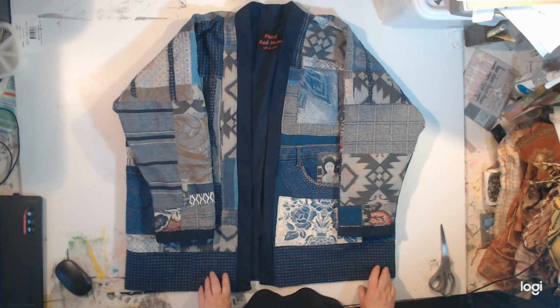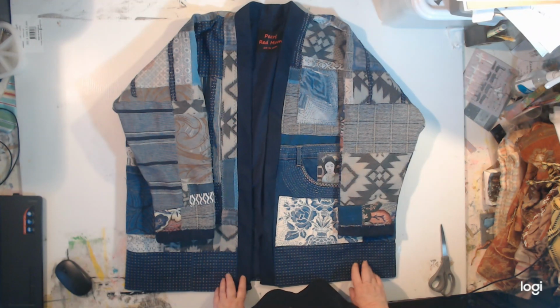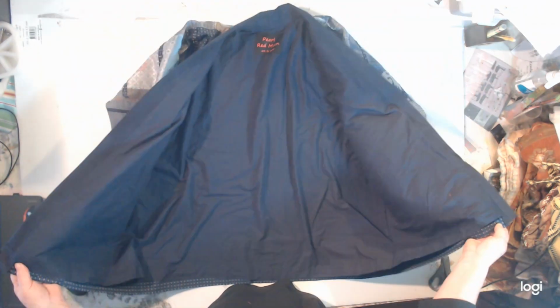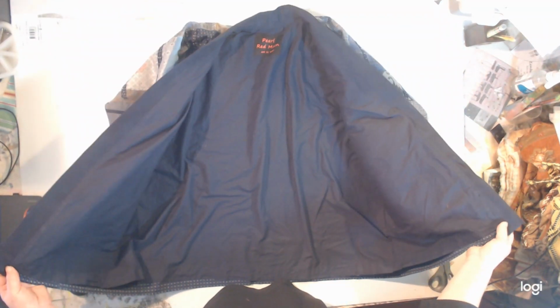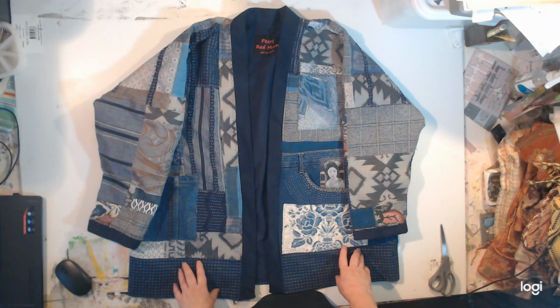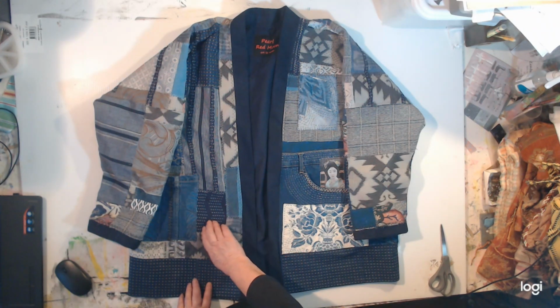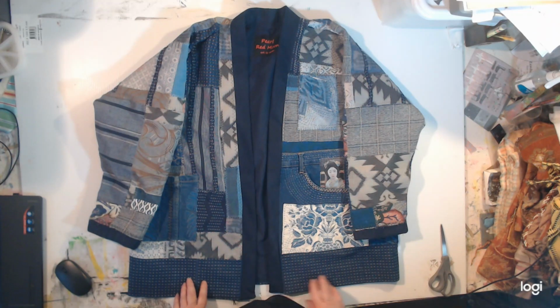Hello, it's April the 4th, 2022, and the March coat's now finished, so I'm going to take you on a tour around it. It's now fully lined inside. There's a 100% cotton sheeting that it's fully lined with. That sheeting was the back of a doona cover. This navy blue cotton with the stitching on it was the top of the doona cover.